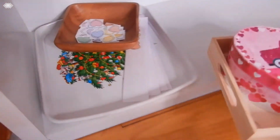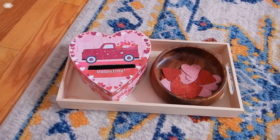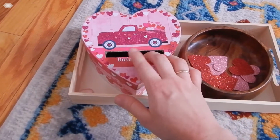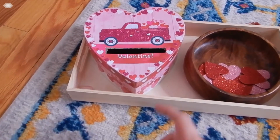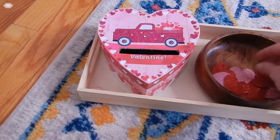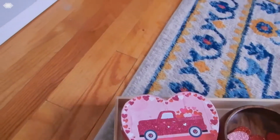And then our next one, we have another fine motor activity. This one was mainly geared towards my toddler, but I found something for my preschooler to challenge her with this as well. For my toddler, he's just been placing these little table arrangement hearts into the little slot in the box here. He's been enjoying that. I just used a box cutter to cut a little hole in the slot here, guys. And then my preschooler, I'm having her count as she's placing them in there. There's 20 of them, so she's been working on counting to the number 20. So, there's that.